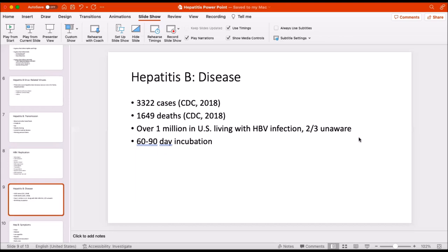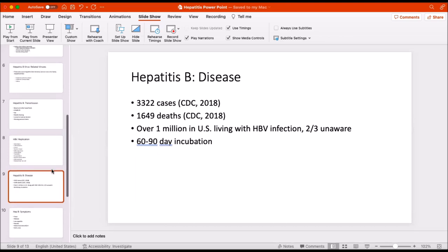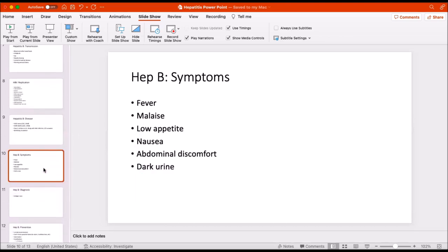Two-thirds of people are unaware, which is very important because it does have a 60 to 90 day incubation during which time there are no symptoms. So people could be infected with hepatitis B and be unaware because they're not going to show symptoms until 60 to 90 days. Symptoms include fever, malaise, low appetite, nausea, abdominal discomfort, and dark urine.